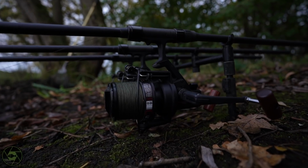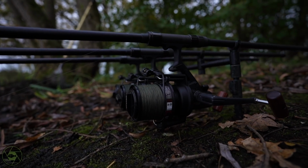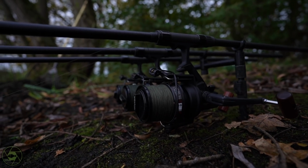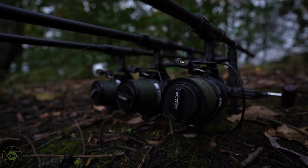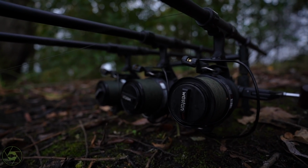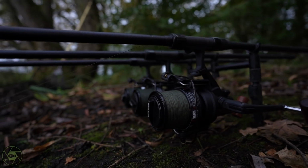And they come with them little wrap stickers on them as well, which I think I'm going to take off because I don't really like them. In fact, one of them's now starting to peel off anyway, so that's not so good. Got the Western Developments shallow spools as well, speed caps I mean, and they're a must. They really are a must on these reels.